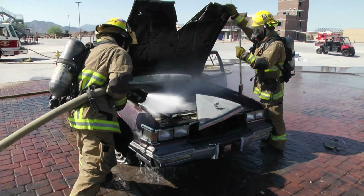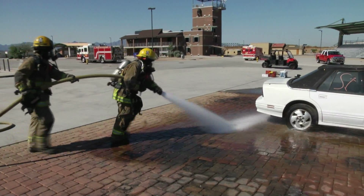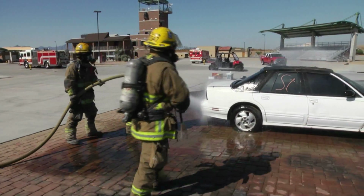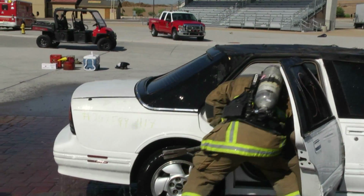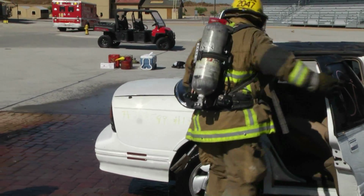Moving to the rear compartment of the vehicle, remember that some vehicles have access to the trunk through the passenger compartment. Check to see if the seats inside the passenger compartment fold down to give access to the trunk space. Access to the rear compartment in sport utility vehicles or vehicles with a large rear window can be gained by breaking the rear window glass.